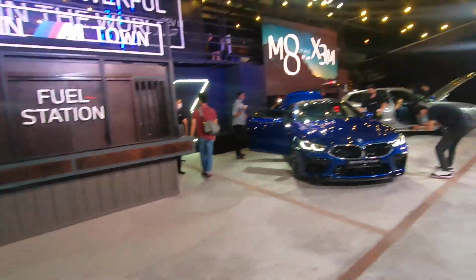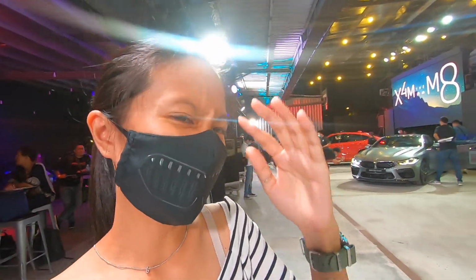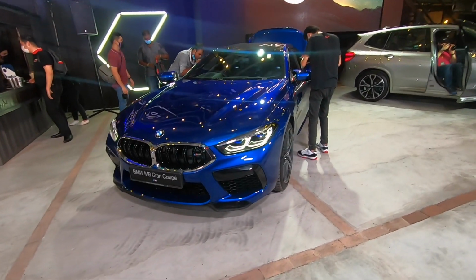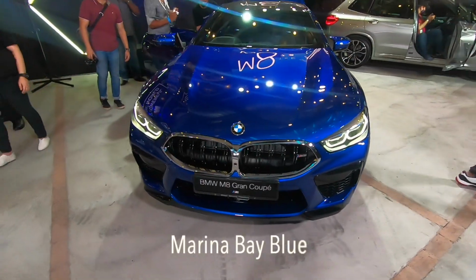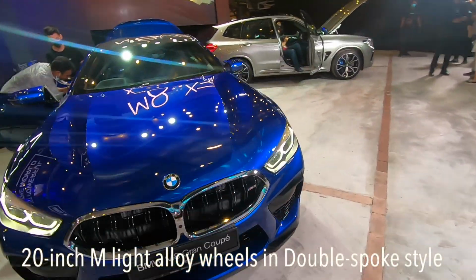This one's pretty alright, but if y'all didn't know, I actually went to Australia to drive this. So my videos are actually out already, from last year. So I absolutely love it. I think it's beautiful. The color is absolutely beautiful as well. Wow, this blue is so nice. At different angles, you see different kinds of blue. Very beautiful. The rims are 20-inch alloy rims.